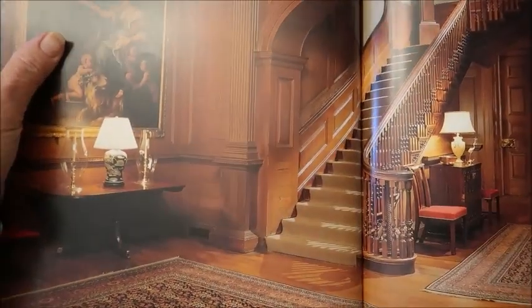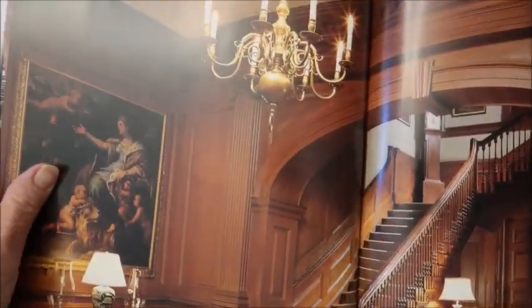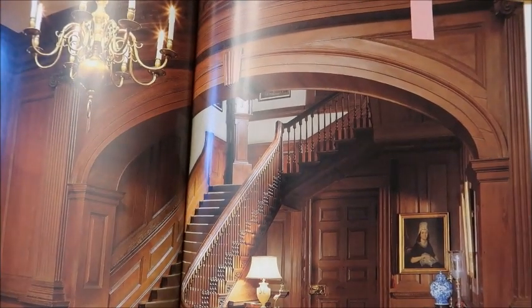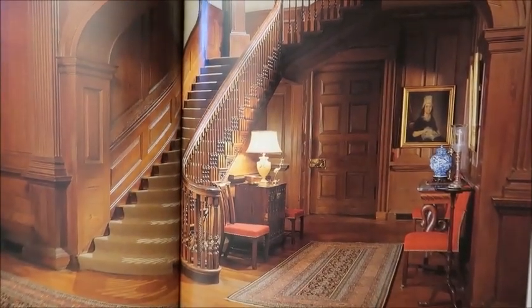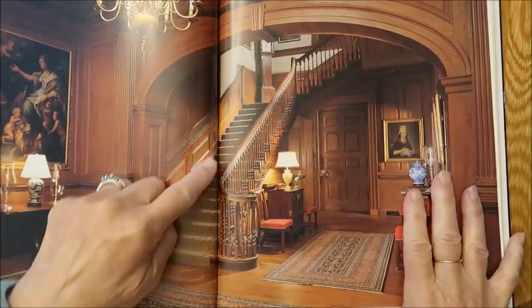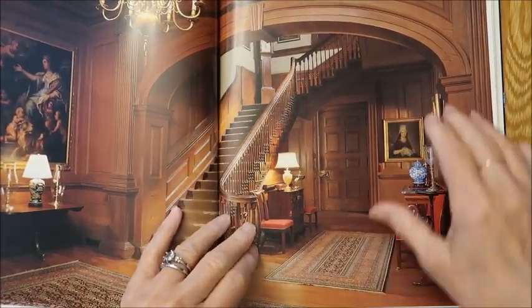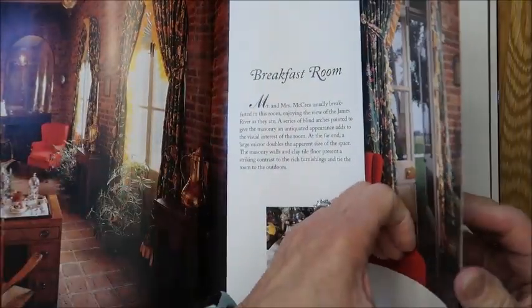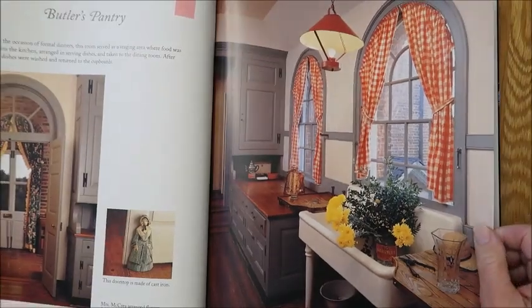But this is what the front hall looks like. I'm going to move the camera up just a little bit. So that is what the front hall and the main staircase looks like. It's a pretty place. This is my favorite room in the house. And that's the kitchen.